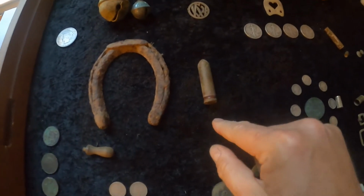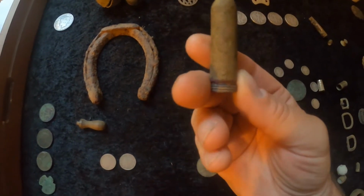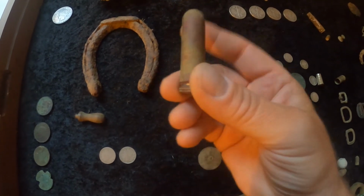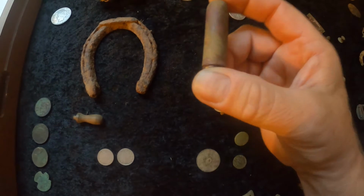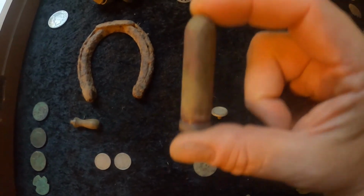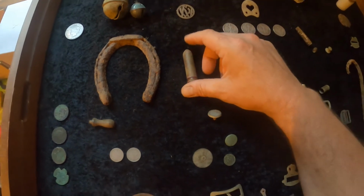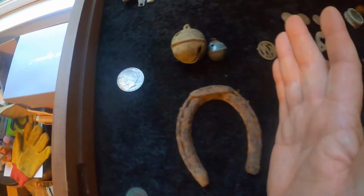This thing right next to it, you might think, hey, is that a bullet? No, it's not. This is actually a metal lipstick case. And there's still lipstick inside of this. I pulled it up at an old farmhouse. Pretty cool find. I thought it was a bullet at first until I got it open and I went, oh, damn, that's lipstick. Now let's move on over here.